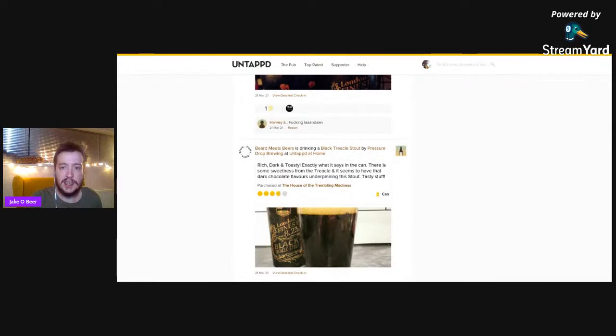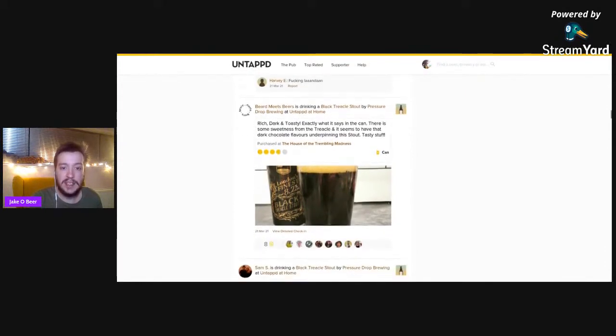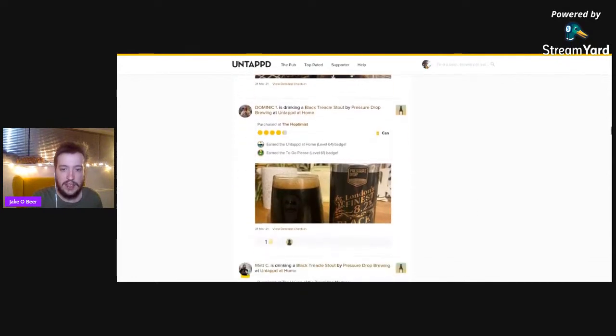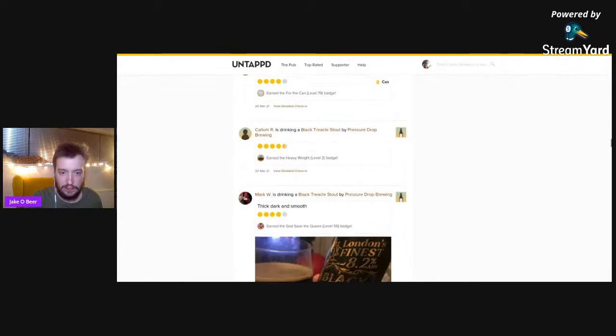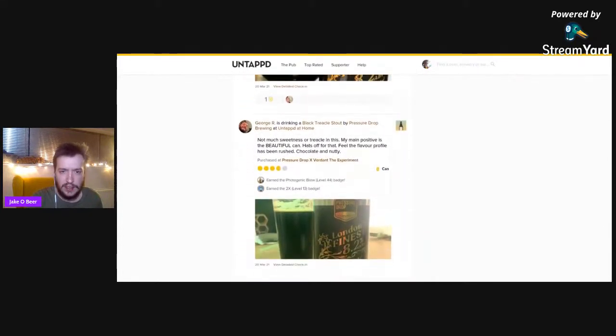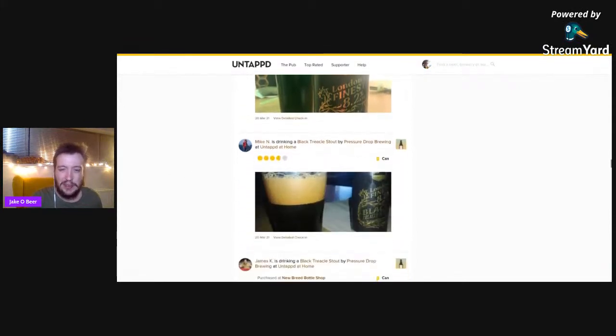Rich, dark and toasty, exactly what it says on the can. There is some sweetness from the treacle, and it seems to have dark chocolate flavours underpinning the stout. Tasty stuff. Yeah, so all in all, I think it's a well-received beer. I think you're going to see a lot of this: not much sweetness or treacle in this. But do you want a beer to taste fully of treacle? I'm not sure I want that. But each to their own, I suppose.